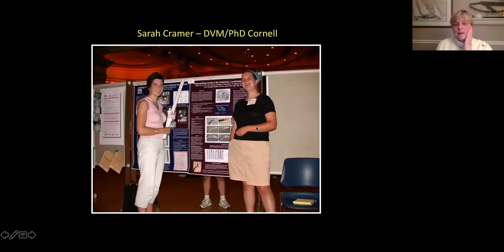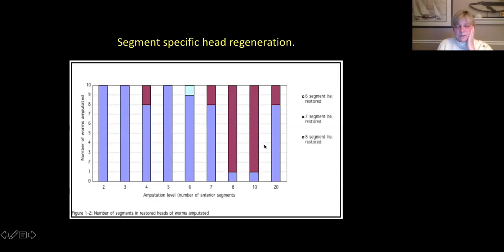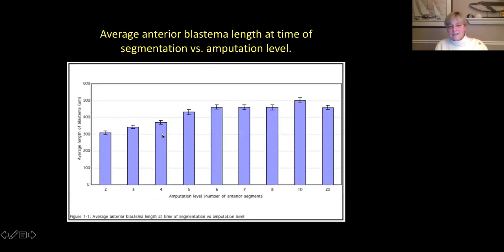So Sarah Kramer came along and she did a much more precise experiment. She amputated through the head, 2 segments off a mature head, 3, 4, 5, 6, and so forth. And she came up with this scheme. Basically, if it's purple, it has restored 2 segments and restored an 8-segment head. If she amputates 3, she gets 3. She amputates 4, sometimes she gets 4, sometimes she gets a few more. But basically, the worm regenerates precisely through the head. You amputate 10, you get 8.